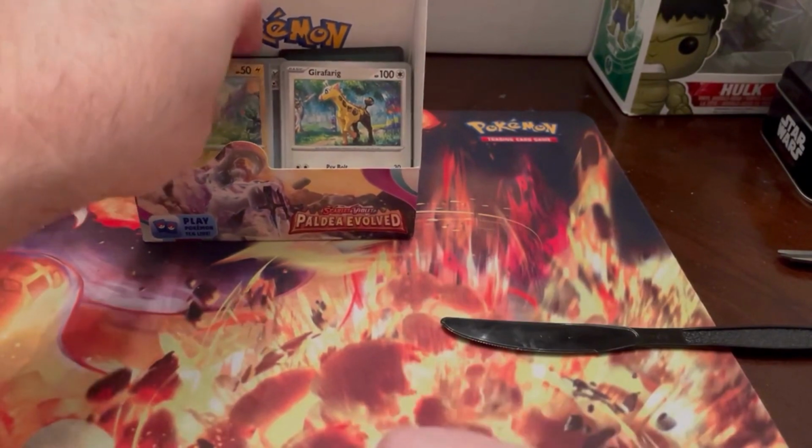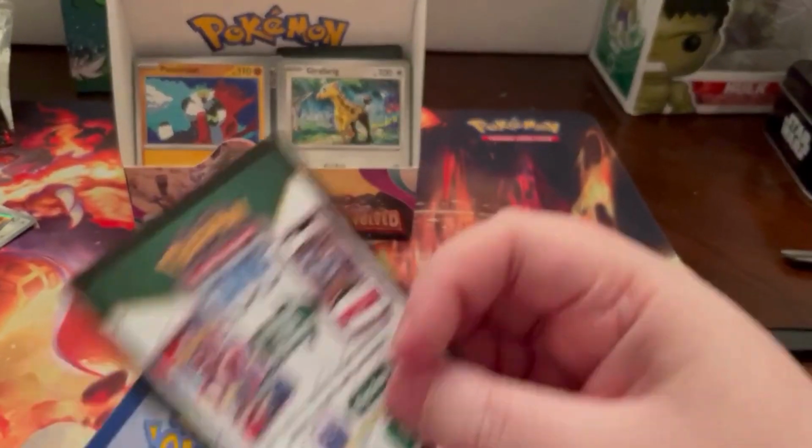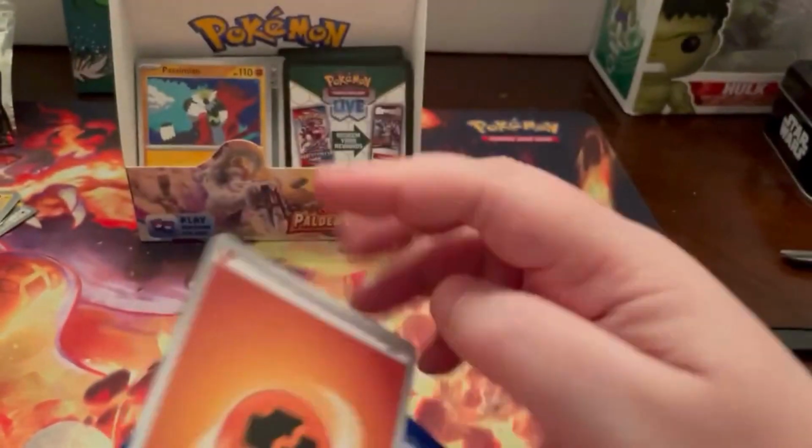Yeah, I'm trying to open some of these and have them ready so that you don't have to watch me eat them. All right, so here's a code I'm going to put in here in case we decide at some point somebody wants it. There's the fist energy.